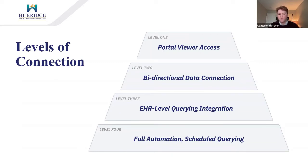So we've kind of classified 4 levels of connection, and again, these are kind of loose. We can mix and match depending on your particular case. But just broadly, level 1 is portal viewer access. So access to our online web-based clinical viewer, where you can look up patients within the network, look up their history, and see any available information that has been provided or retrieved at any previous point in the care continuum.